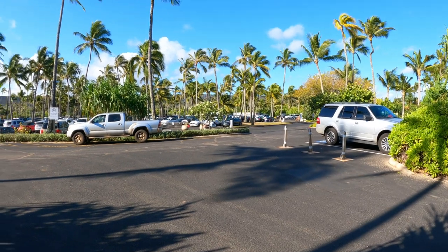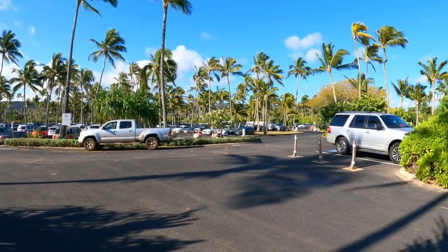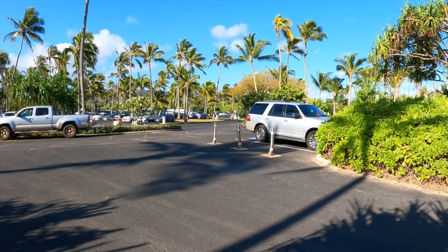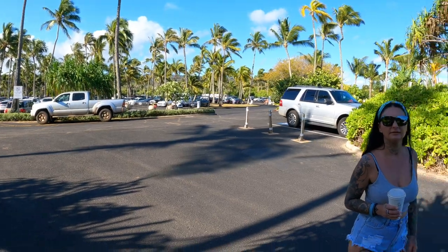Alright, so this here is the car park. You can either self-park or valet. If you're staying here, you may as well valet. It's an extra couple of dollars. The guys will go get your car and drop it back. I don't ever get to use it, so I use it when we're out here.